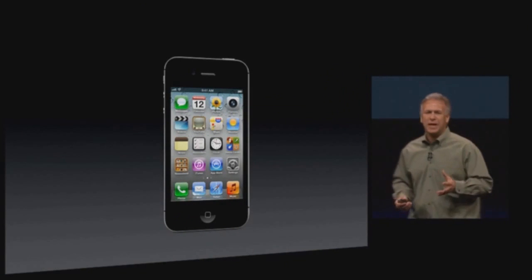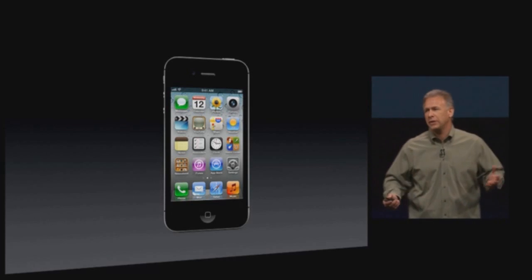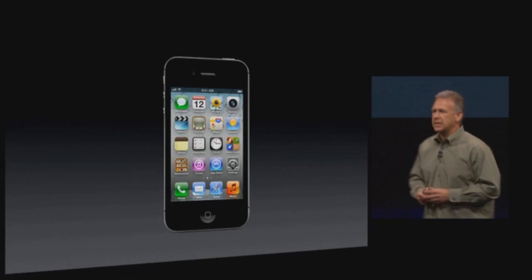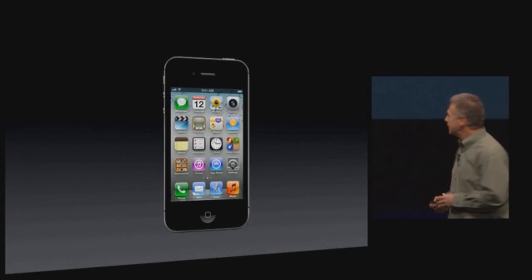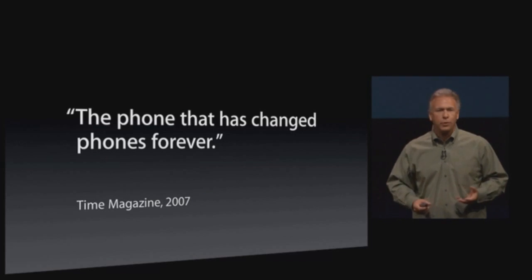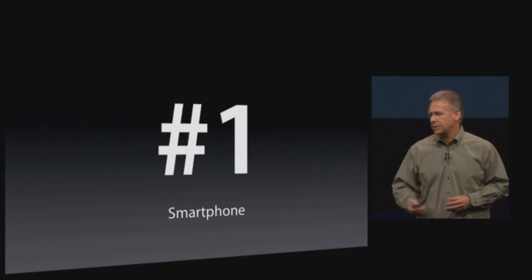We launched the first iPhone in 2007, and what an incredible breakthrough it was for the entire industry. I think Time magazine put it best when they put iPhone on the cover of the magazine. They called it the innovation of the year, and they wrote that it is the phone that has changed phones forever. And boy, were they right. It simply went on to become the #1 smartphone in the world.